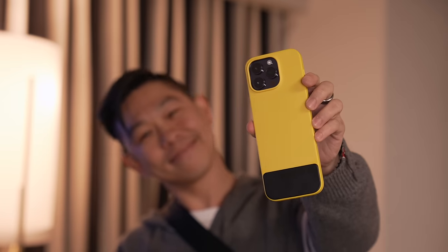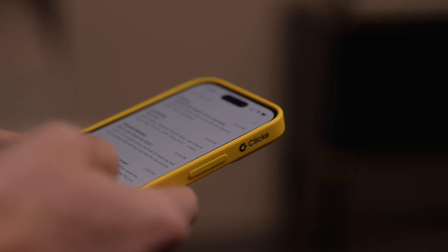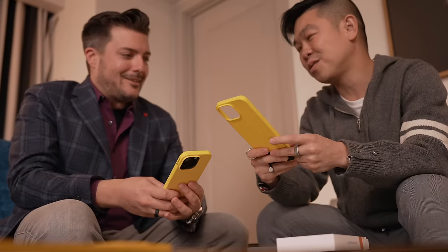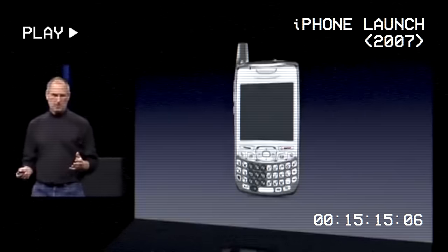At CES 2024, I finally got my hands on Clix, the new keyboard case for your iPhone, and pet project by my creator buddy Michael Fisher, aka the Mr. Mobile, and tech journo turned entrepreneur, BlackBerry Kevin. Before the iPhone, there was the BlackBerry.